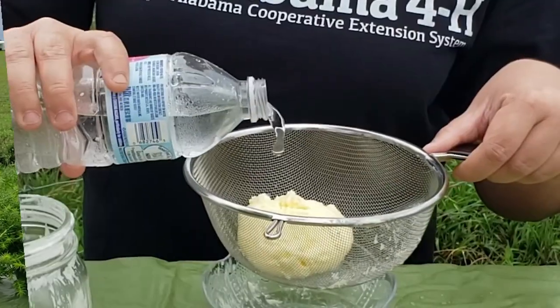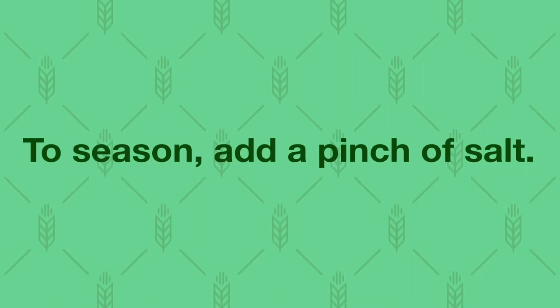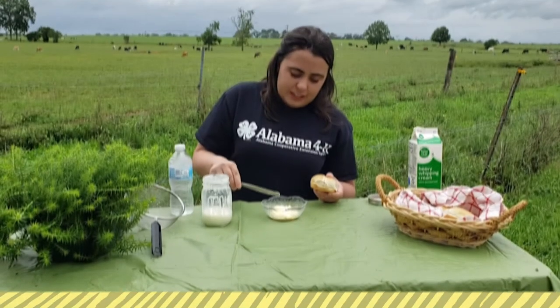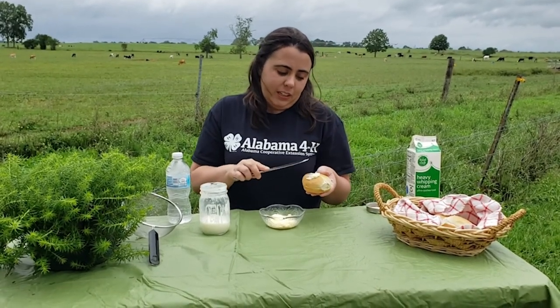You can also pour water over the butter to get rid of the excess buttermilk. Find something to spread your butter on, like a cracker or a roll. Take a knife, dip it in the butter, spread it on, and enjoy.